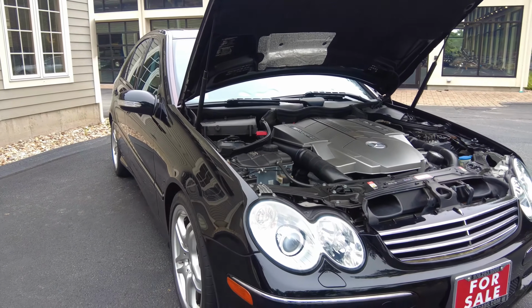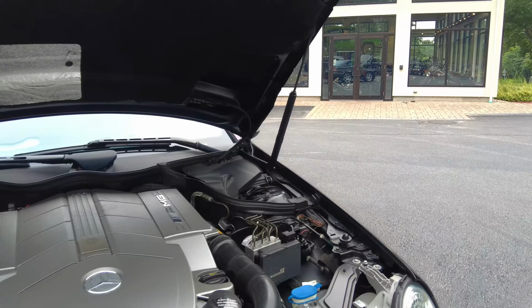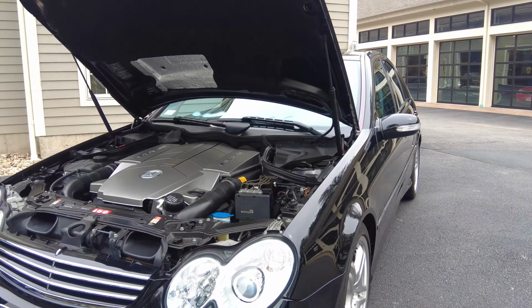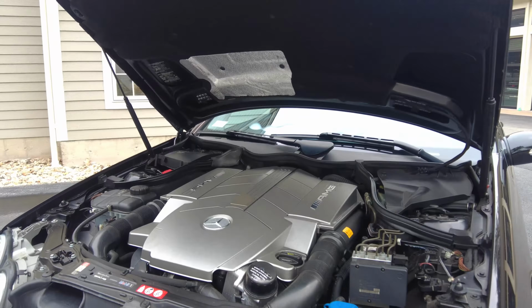We have some footage of when it was on the lift after it was detailed, so we'll show you that. And of course the interior was detailed as well to complement the exterior. Really, anywhere we could get our hands on the car to detail it, to clean it, we did do so.